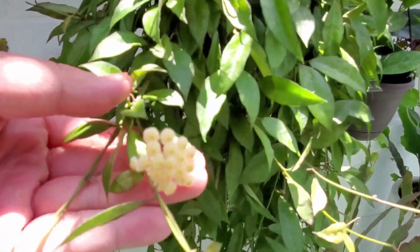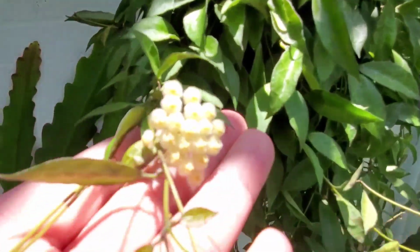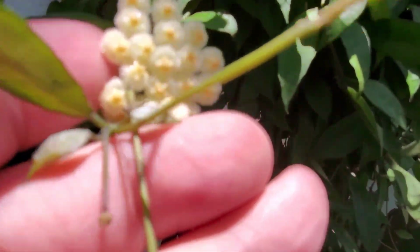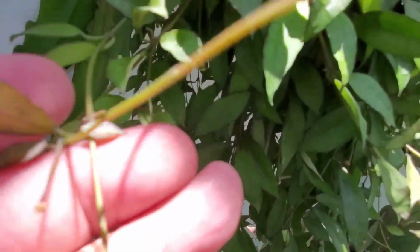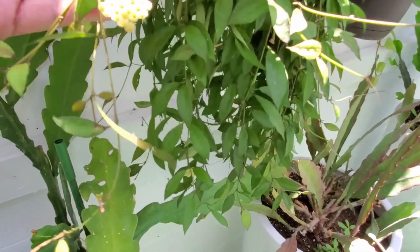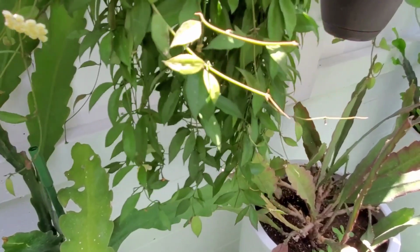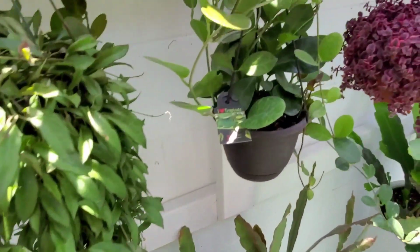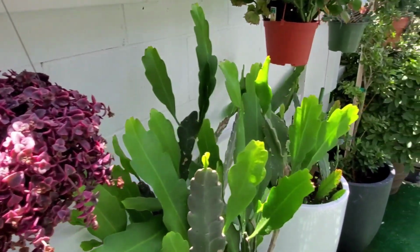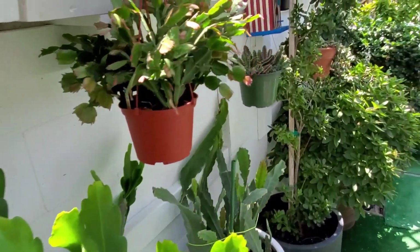Another lacinosa. I try to get it to focus on these blooms. Oh, it smells so good. Kind of reminds me of sunscreen in a good way.